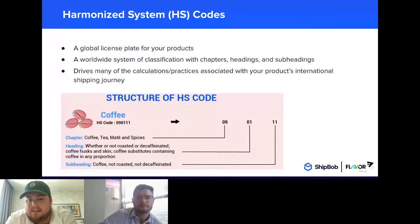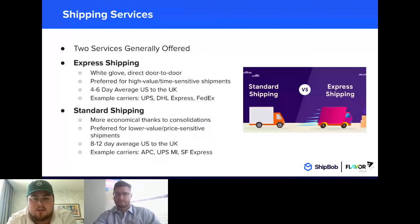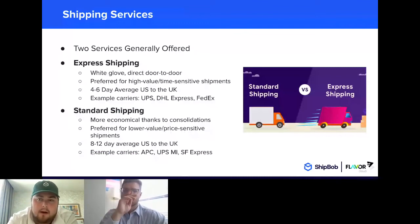And then the final piece of this equation is the different shipping services. And so like you see with domestic, there's typically 2 different offerings. I'm going to break down each for the group here. First being the express shipping. This is really what you can think of as that white glove door-to-door experience.